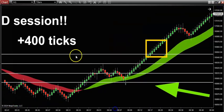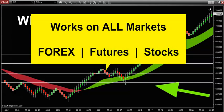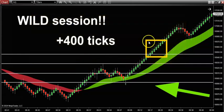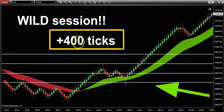Because how many of you guys have ever caught 400 ticks on a single trade? I'm willing to bet not many of you. But I'll tell you what, man, this particular symbol, the NASDAQ, which you can trade on any asset class, Forex, futures, stocks, this symbol, the NASDAQ, man, this is a symbol that is averaging 400 to 500 ticks potential every single day. I mean, this market is an absolute beast.